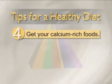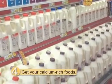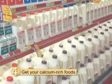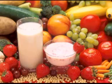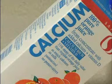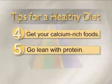Action step number 4. Get your calcium-rich foods. Make sure to get in some calcium throughout the day. Drinking milk is a great choice, but there are plenty of other ways to get the calcium you need for healthy bones. Try using yogurt as a dip for fruits or vegetables, or add some cheese to your favorite sandwich. And if you have milk allergies, there are calcium-fortified foods and soy products that can take the place of milk products.